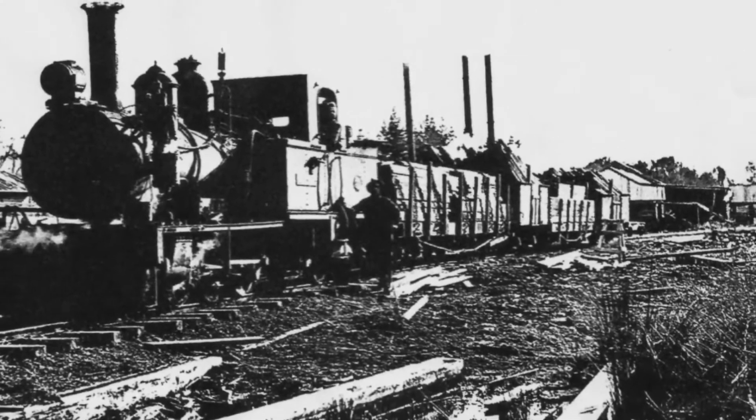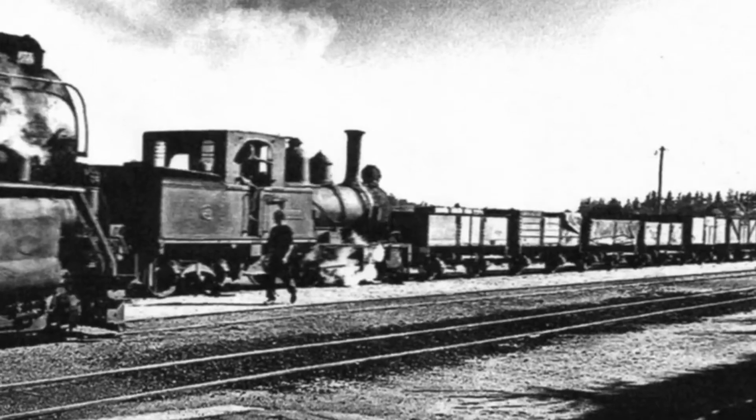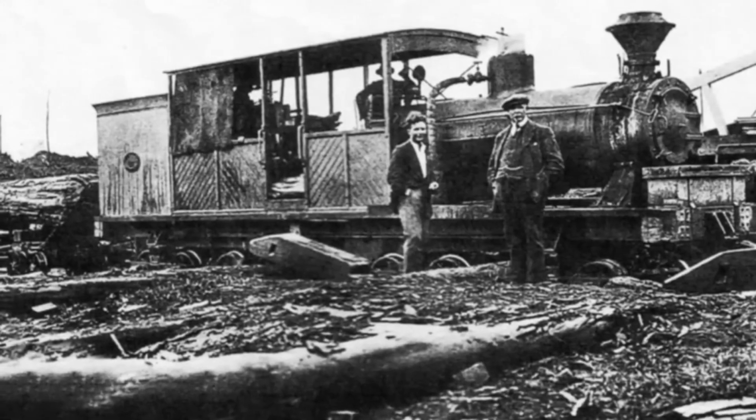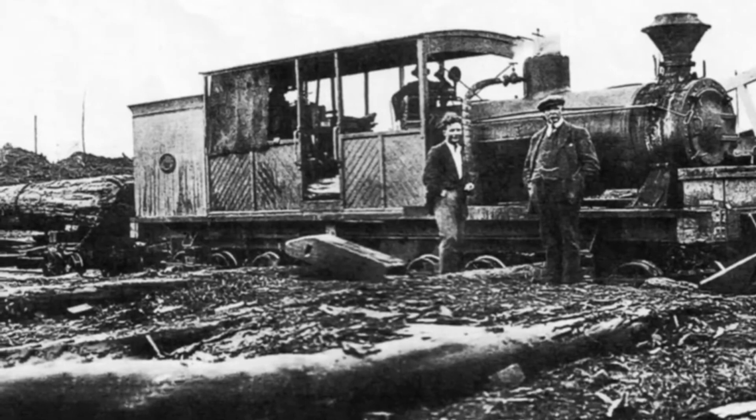From the early days, a number of steam locomotives that were surplus to New Zealand government railways were utilised along with some specially built bush locos.